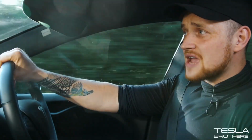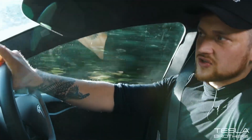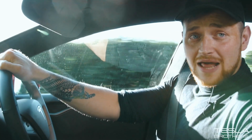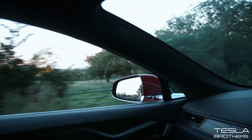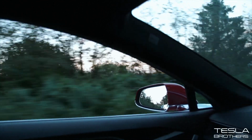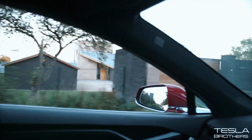So full self-driving is super useful right now in the UK. It's going to help you on those long journeys, but it's not complete just yet. And I'm excited for when it will be complete. But maybe Elon knows something we don't know. Maybe he's got some information that we don't. What do you guys think? Do you think we're close to having full self-driving, or do you think it's a world away?